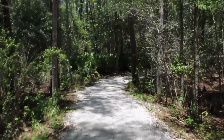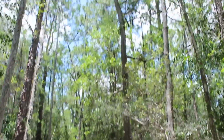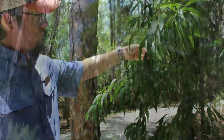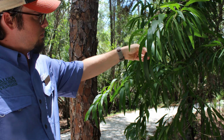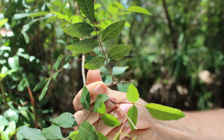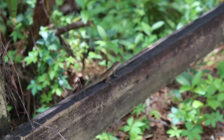Invasive species are everywhere in Florida. The Calusa Nature Center in Lee County is no exception. Just on the Cypress Trail, there are at least 5 invasive plants. Earleaf acacia, mother-in-law's tongue, melaleuca, Brazilian pepper, and air potato.